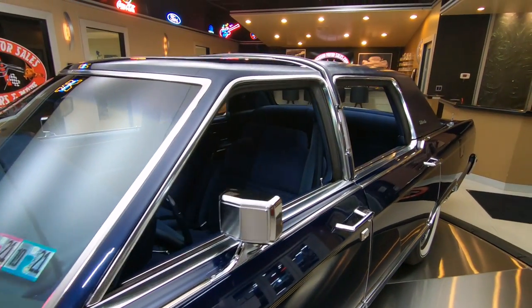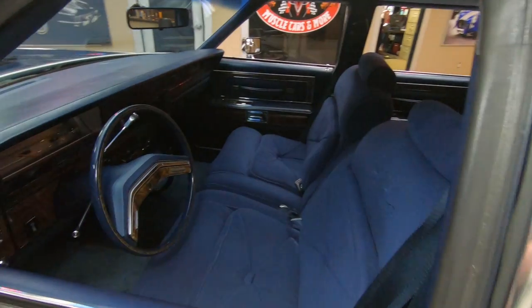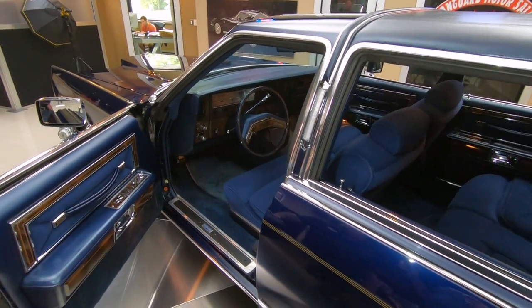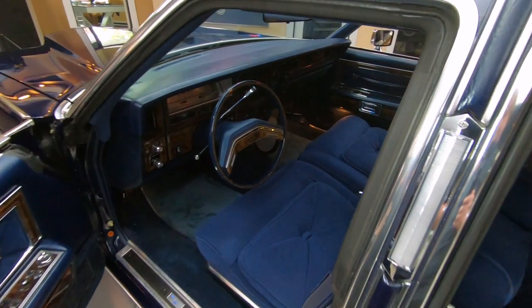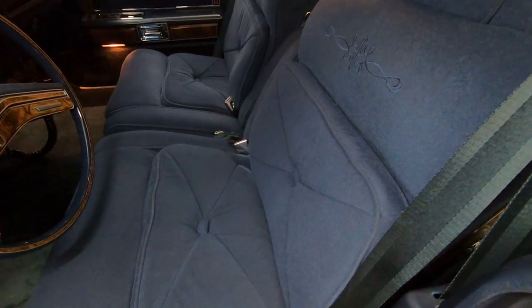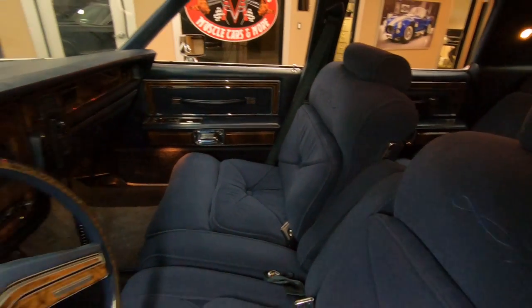I tell you, this thing is a country mile long. I might have to take a nitro pill to walk the rest of the way around this thing. Man, I tell you what, she is beautiful. Look at that interior, gorgeous. Nice comfy seats. You get yourself a football game going in here, lean back them seats and spend the afternoon in this baby.